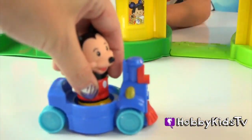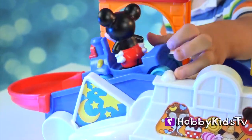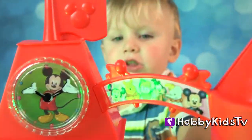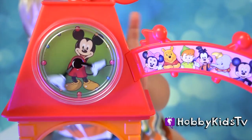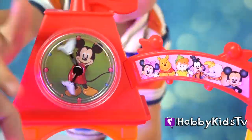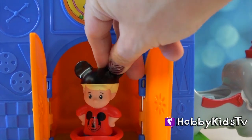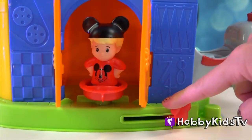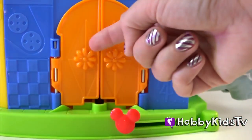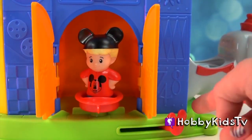Let's put Mickey Mouse inside the tree. Peek-a-boo! Roses! Peek-a-boo!